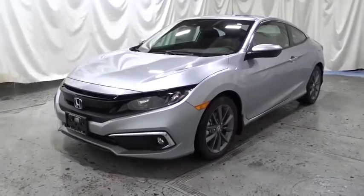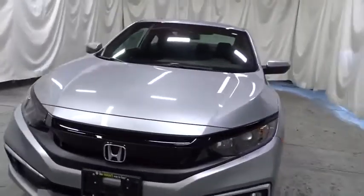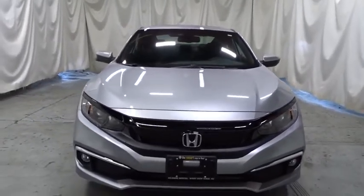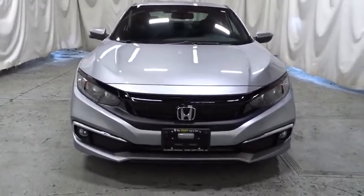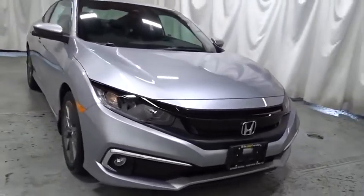You are going to love the 2019 Honda Civic. Honda Civic: practical, awesome gas mileage, and incredibly reliable. This vehicle has less than 100 miles. Here are some of this vehicle's great options.